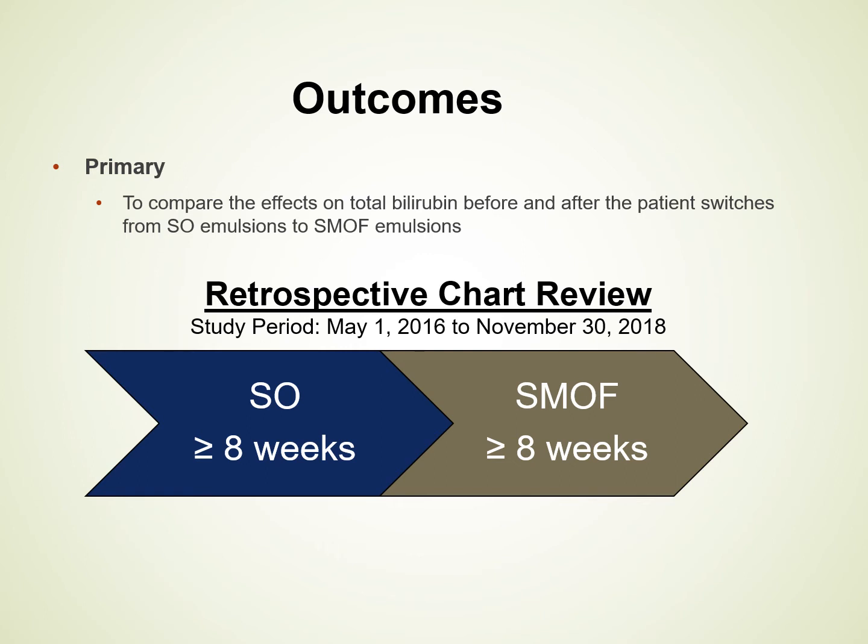For the baseline demographics, there were no dose differences between the dosing for patients on soybean oil versus SMOF, and the patients had complex diagnoses and indications, with the majority of our patients having SBS, or short bowel syndrome, and fistulas. With these diagnoses, it is understandable that the patients would necessitate long-term home parenteral nutrition administration.